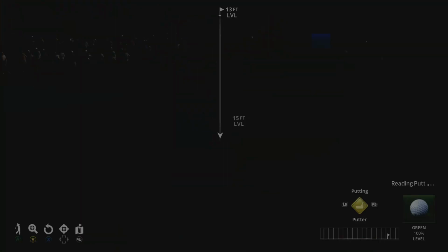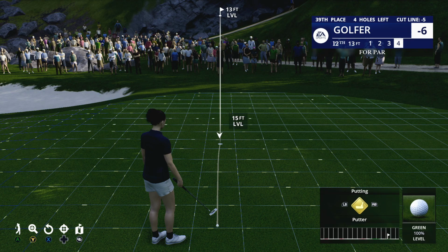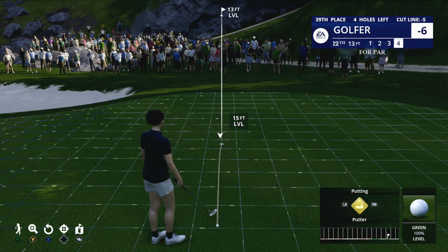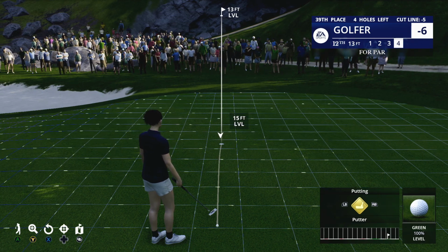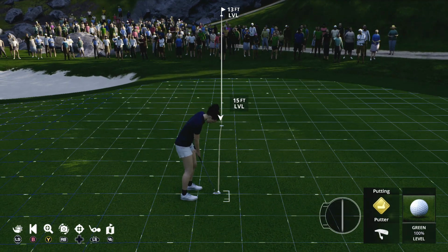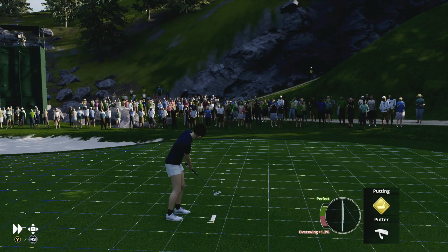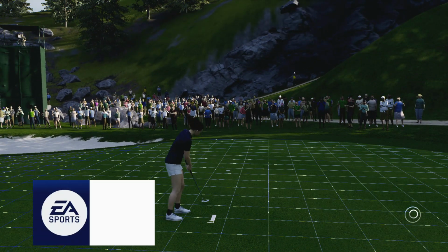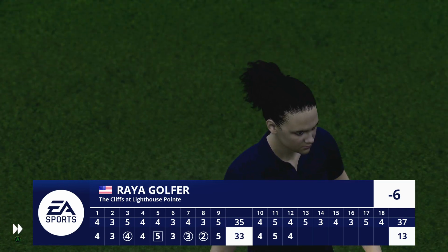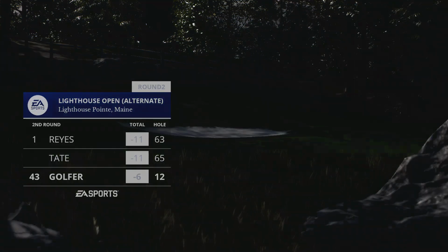Everybody goes to the range and they all want to hit 300-yard shots. But those little chip shots, they're just as important. Oh, she'll take that one. What a tough putt that was to salvage her par. And she's going to stay at 6 under par.